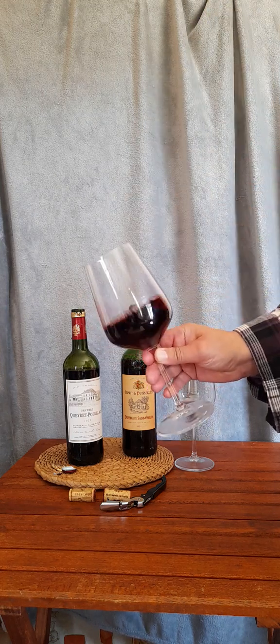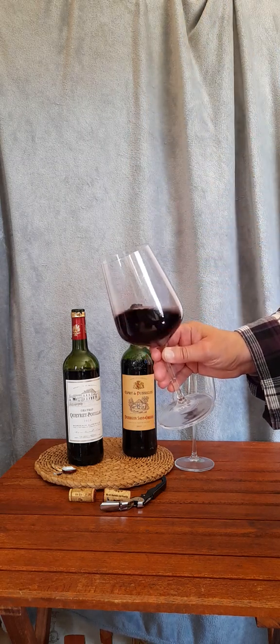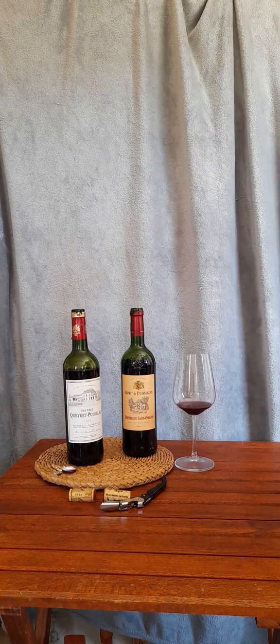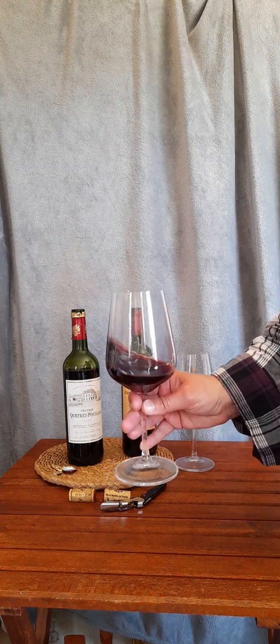I'm getting a bit of fish paste on the nose there. There's quite a bit of black currant, but it's not the greatest of noses. It's kind of opaque and it's giving me more dark raspberry, black currant looks.